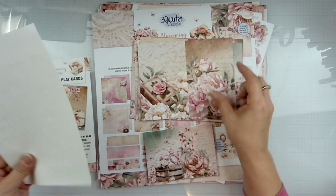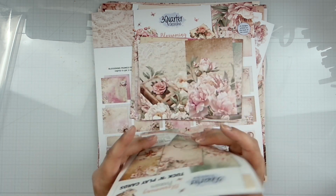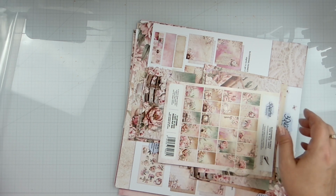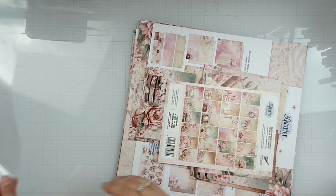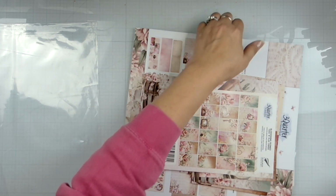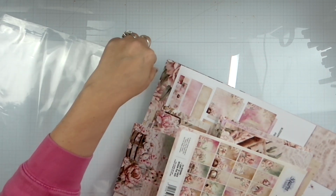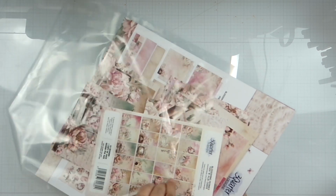Oh, let me throw that. Alright. Let's stick this in a bag. I just don't like the crinkly bags. It's not that I don't like them. It's just they make a lot of noise.